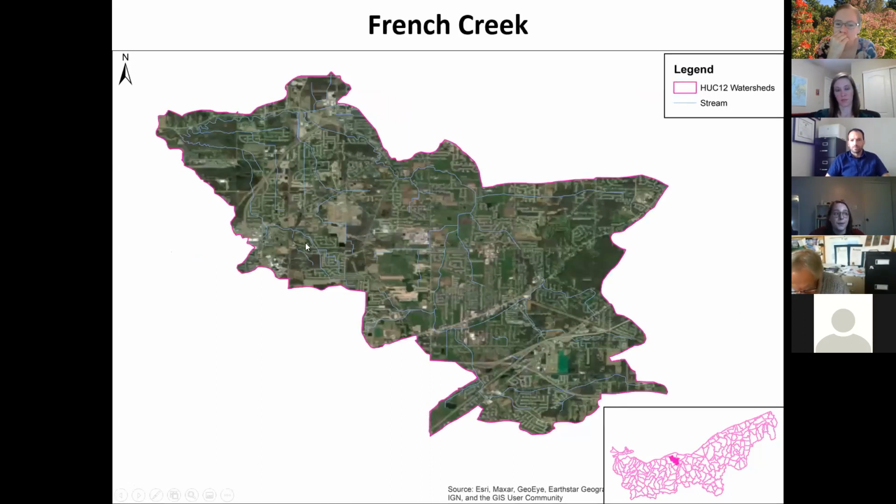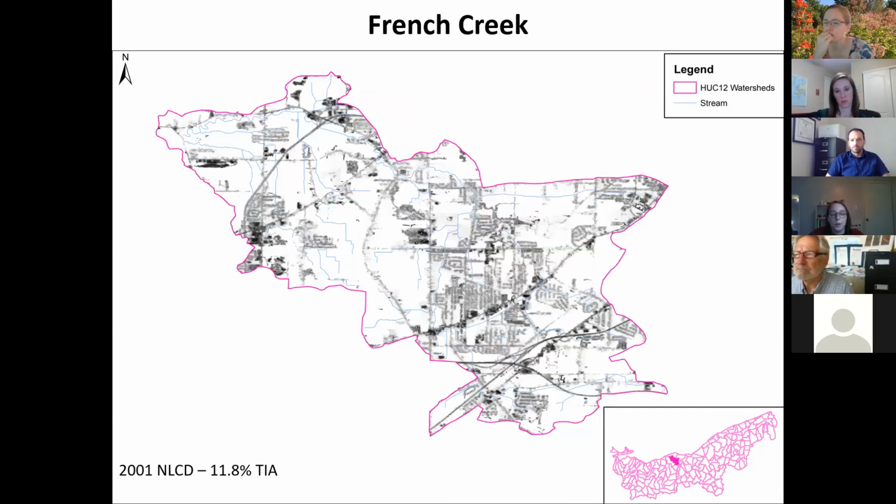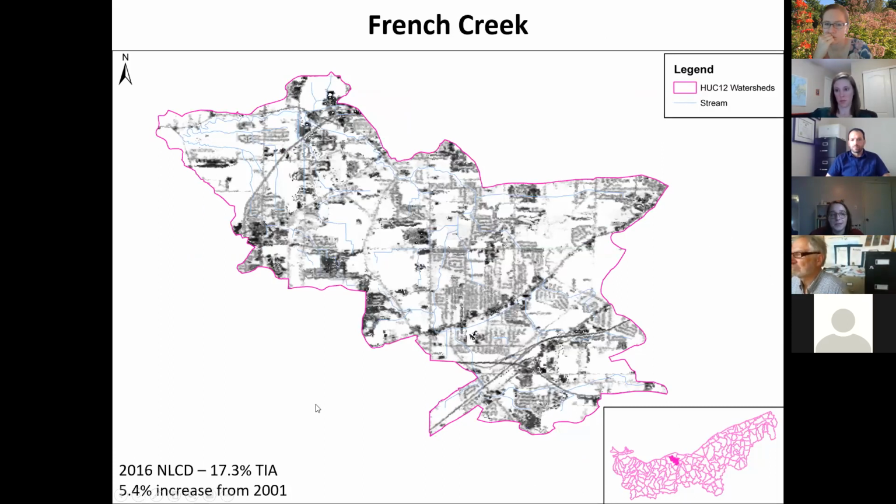And then our third pilot HUC-12 is French Creek. So out of our three chosen pilot HUC-12s, French Creek had the greatest increase in imperviousness between 2001 and 2016. In 2001, total impervious area was 11.8% and increased to 17.3% in 2016, which is an increase of 5.4%. And French Creek watershed is the HUC-12 with the largest increase in impervious area between 2001 and 2016 for the entire CLEP project area, which makes it such an appealing pilot sub-watershed.